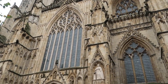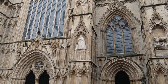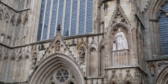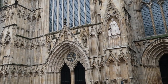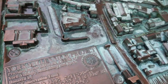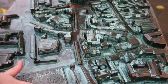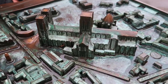A long queue to get in Minster today, isn't there, Lucas? Yes, there is. I'll zoom in on her. There you go. That's the Minster. I'll try and get some more further back views. So, we've just found this. This is right in front of the Minster. It's good that they've got it for Braille. Really nice diagram this, isn't it, Lucas? York, isn't it? Yeah, it is.